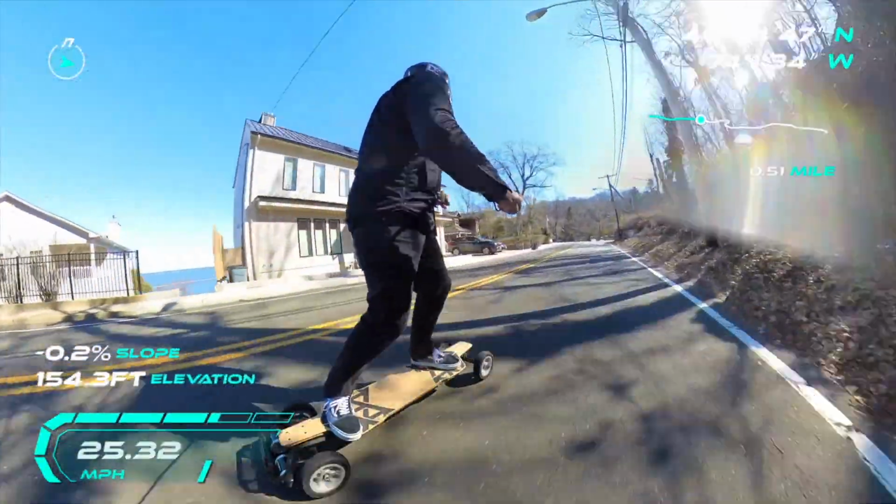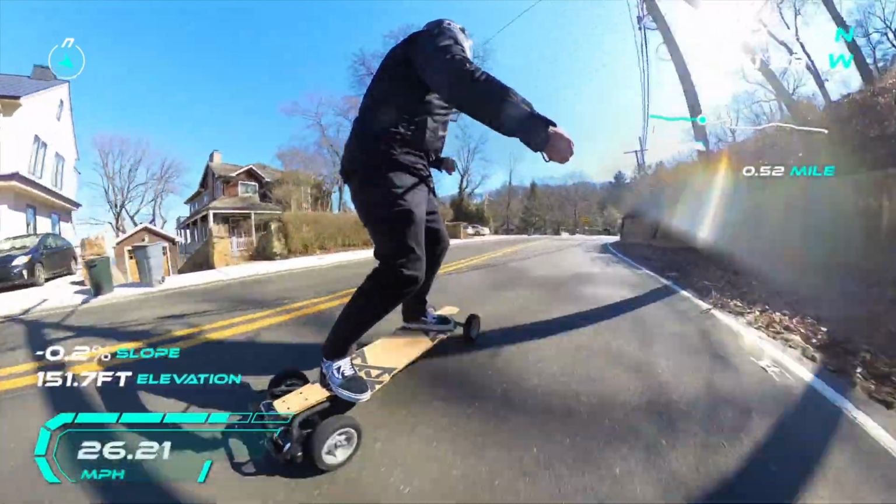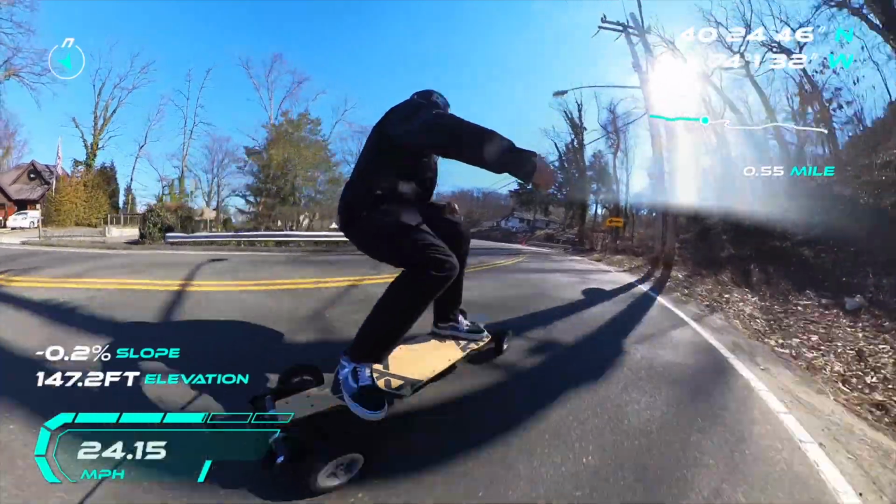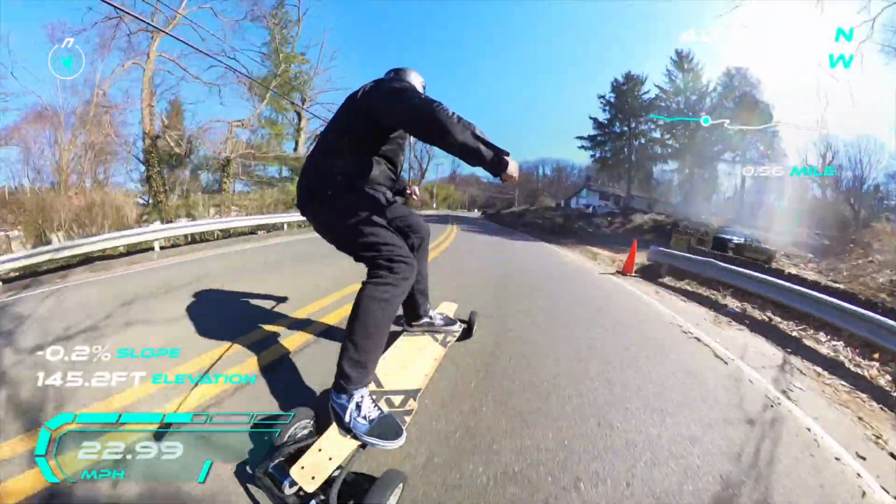It's just one of those things where it's just so smooth and so stable and so incredibly carvy, even at the high speeds, that I truly think Hoyt has done something absolutely spectacular with these trucks. You can see it in all of these clips here, that they definitely have gone above and beyond and really dialed in the design of these trucks.